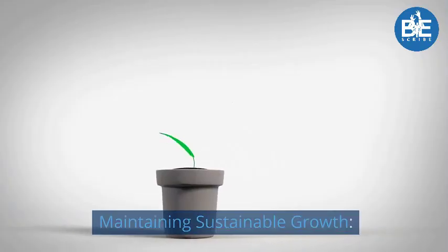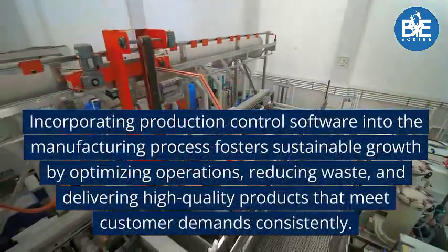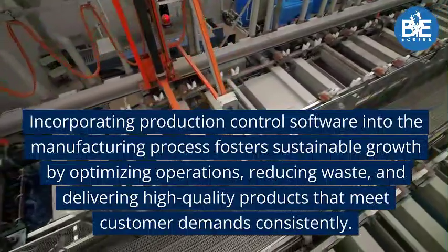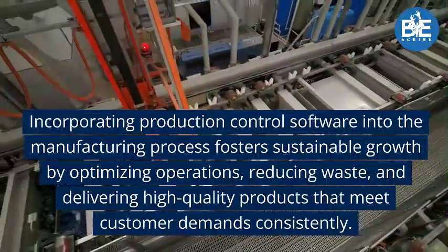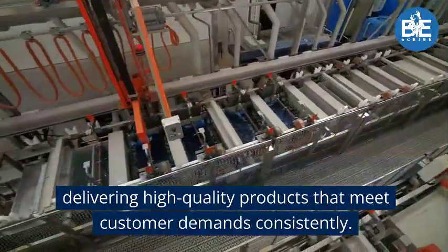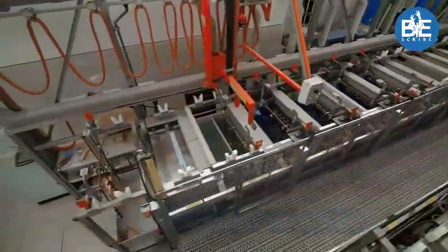Maintaining sustainable growth. Incorporating production control software into the manufacturing process fosters sustainable growth by optimizing operations, reducing waste, and delivering high-quality products that meet customer demands consistently.